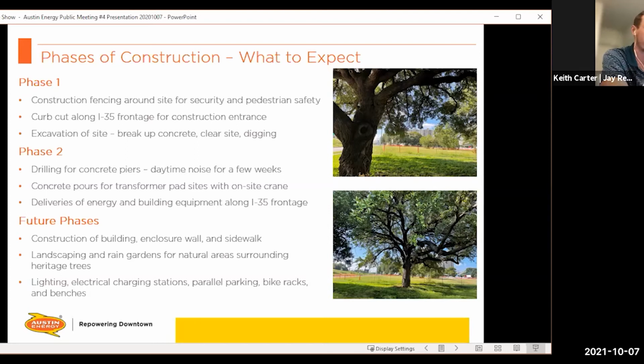And then the future phases later on down the line, looking into springtime of next year, we would begin the building construction, the walls, the perimeter walls, which were touched on by the Carter Design earlier, the landscaping and rain gardens, which should be some pretty great features once it's all said and done. And then just the building finish out, sidewalks, etc. It should be really a great product once it's all said and done.